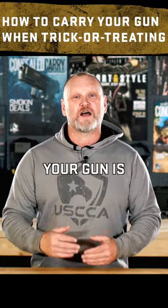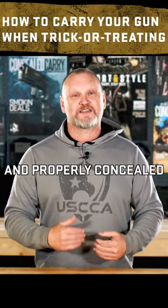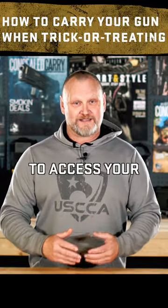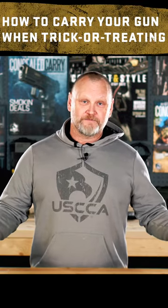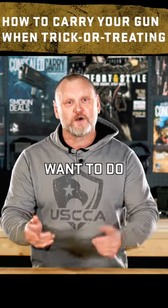Just make sure your gun is properly stored in a holster, properly protected, and properly concealed. And make sure your costume allows you to access your firearm. It's just like carrying every day, but you're dressed up as a wizard or a princess or whatever it is you want to do for Halloween.